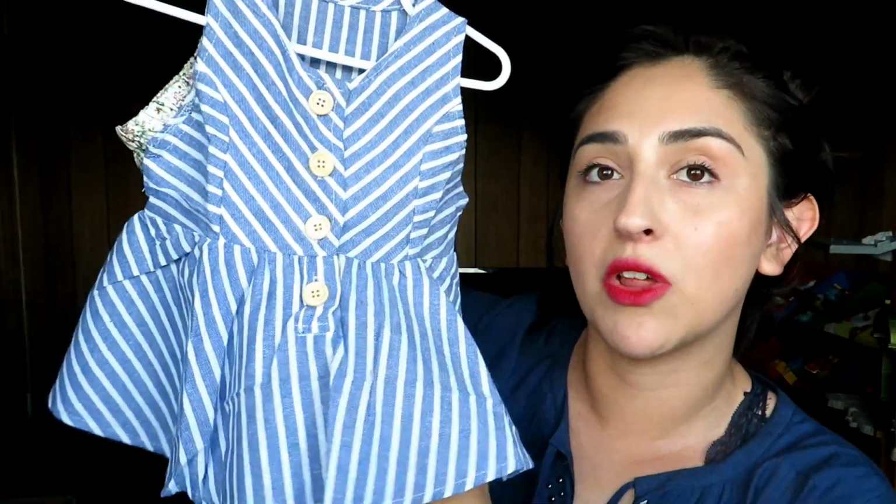It does not open all the way in the bottom. It actually cuts off right here. It's really cute. And then it comes with these shorts. I love the print of these shorts. I could actually put her in these shorts right now with just a white cami. I love the print of this.